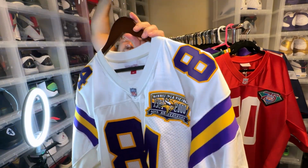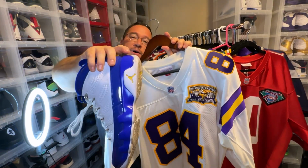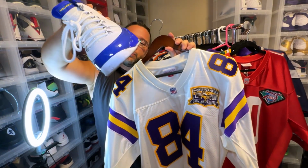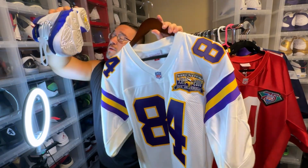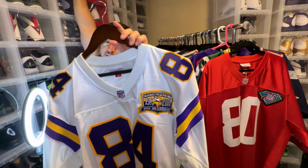Hold on a second. So I wore these with these because, fun fact, he actually wore a cleat, Jordan 9 cleat, as a Minnesota Viking. So that's pretty dope. And that's that. All right.